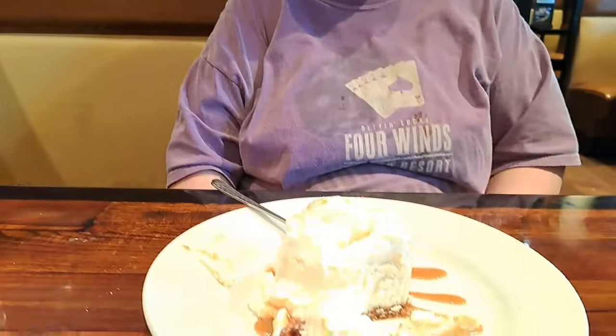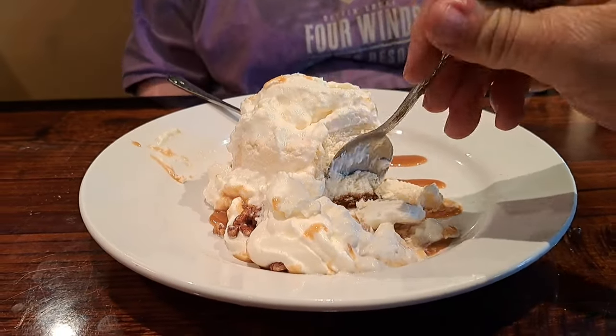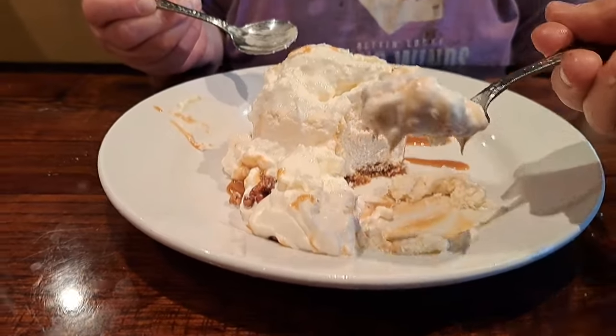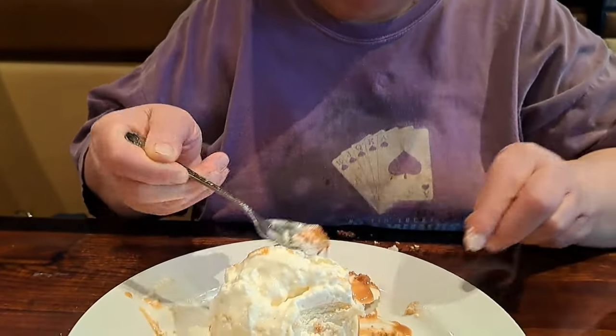It's not ice cream. It's sprinkles. There you go, Michelle. Good job, Lambkin. The secret's out. Okay. Right there. You got to get that whipped cream into that, Michelle. Look at that. That's like a bonus right there. Oh, yeah. She's in her glory now.